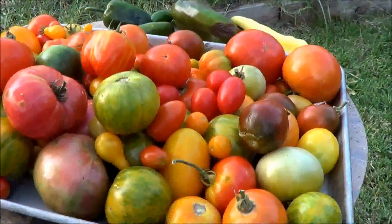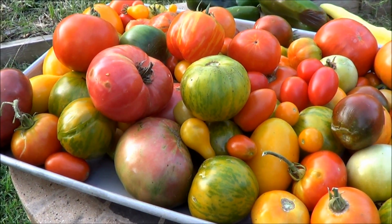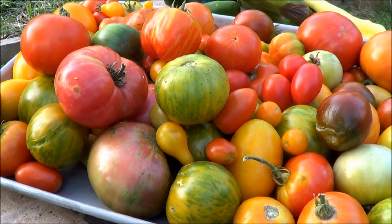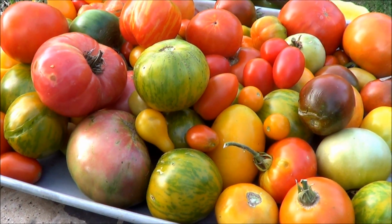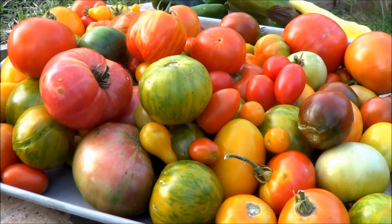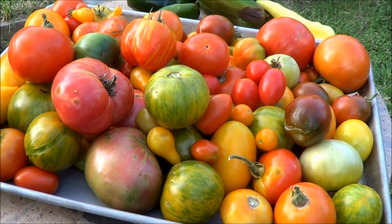But I highly recommend you try a variety of tomatoes. Now, if you want to be more successful in your growing of tomatoes, grow varieties that they recommend growing. Of course, I grow everything else and some of the recommended varieties as well, and we have very good success growing tomatoes.